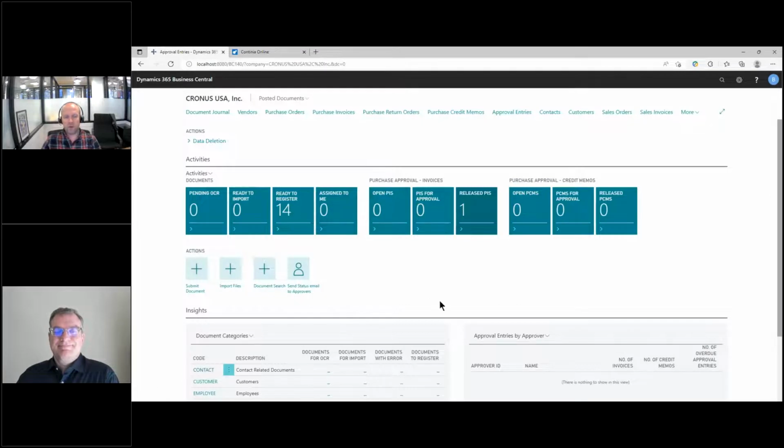One often kind of overlooked benefit of our solution is that everything gets automatically archived, right? All you need to do is email these invoices in, and we automatically store them in a central location and build the relationship to the records inside of Business Central. If you need to retrieve anything from that archive in the future, you can use the document search.